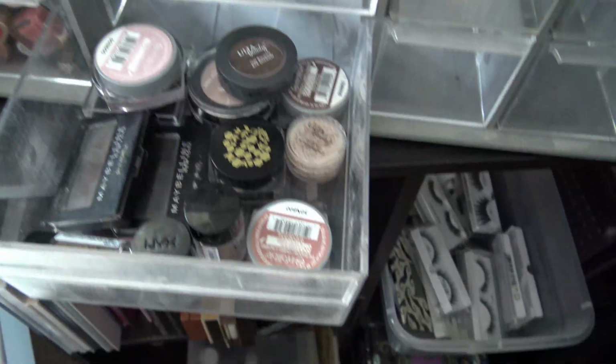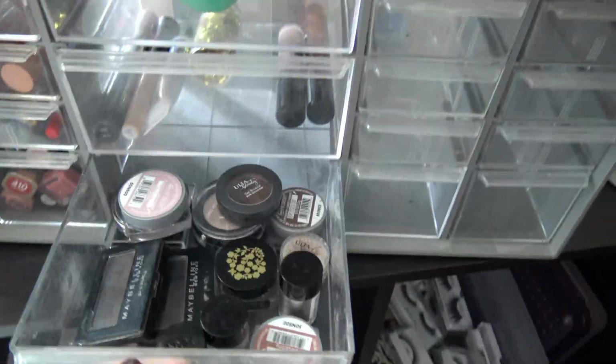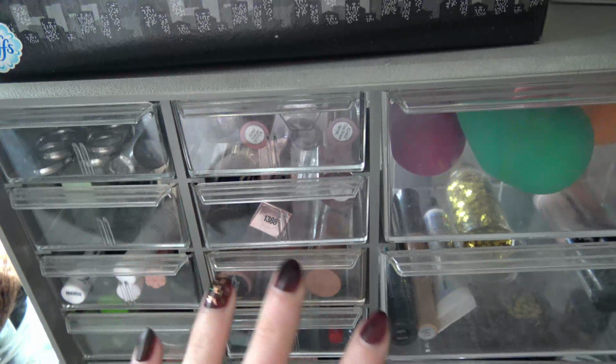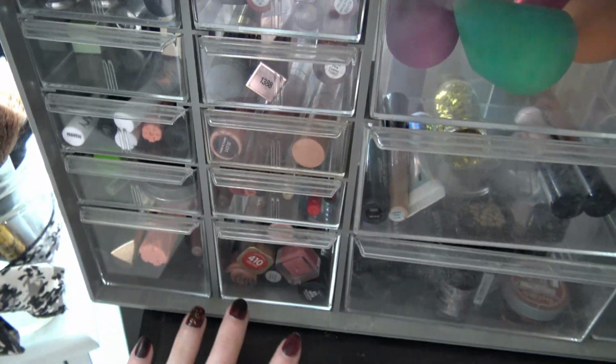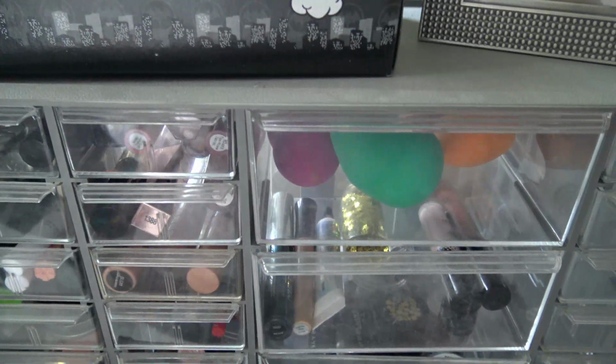I don't have a system of organizing this. They just all kind of sit there. And then over here in these little drawers are the rest of my lip products. So I definitely have the most of liquid lipsticks, but I still have others.